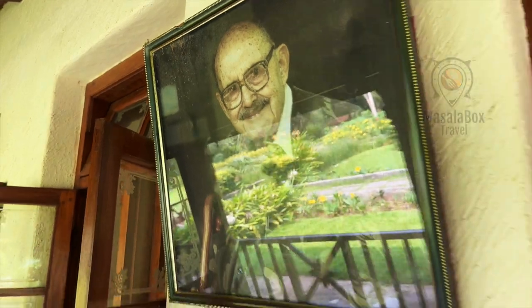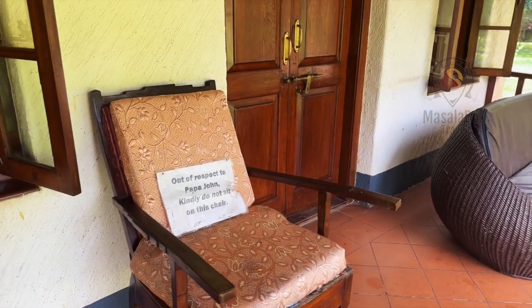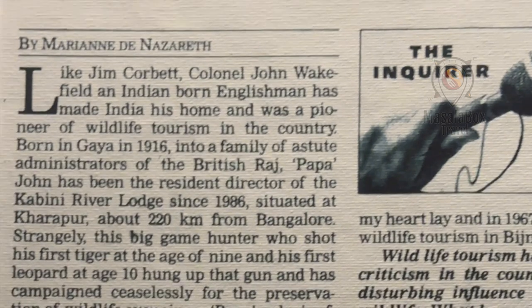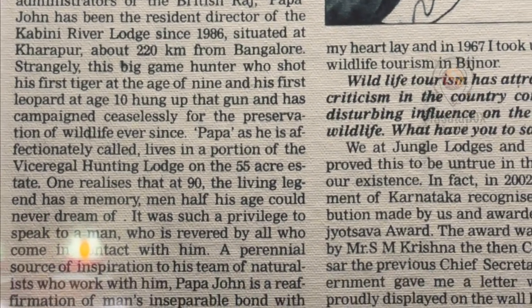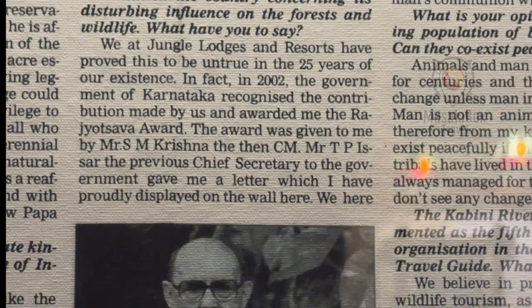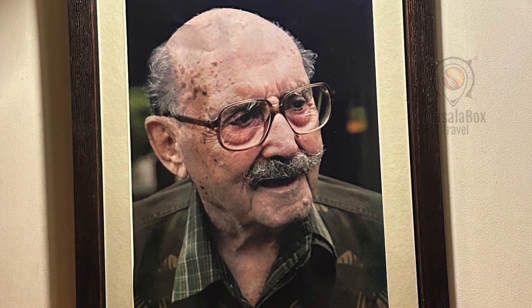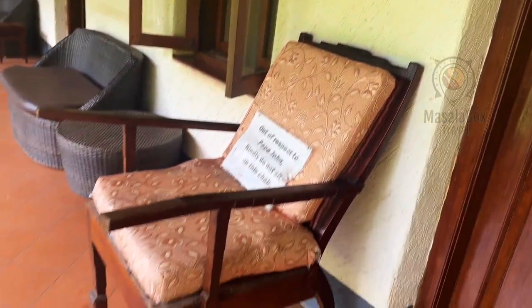Another person we need to be appreciative of when we are at Kabini is Papa Jones. He is Colonel John Felix Wakefield, and people fondly call him Papa Jones. In my three years of visits, this was the first time I got to know him, because he passed away a couple of years back, and now his legacy is written all around the Wakefield Bar. You can see how he contributed to wildlife conservation. To date they have maintained the chair he used to sit in, listening to every woe that people would bring in around Kabini River Lodge. Whatever Kabini River Lodge is today, he played a major role in it.